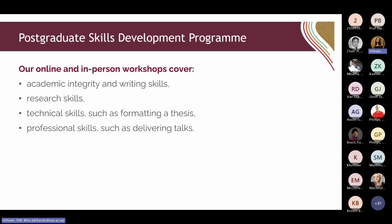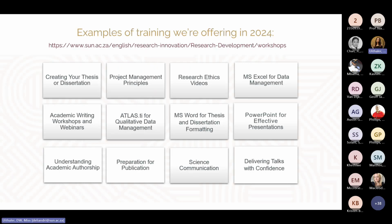Our online and in-person workshops cover academic integrity and writing skills, research skills, technical skills such as formatting a thesis, and also professional skills. Here we have listed examples of our workshops and webinars for 2024. We encourage you to sign up for the workshops you feel will fill the specific skills gaps that you may have.